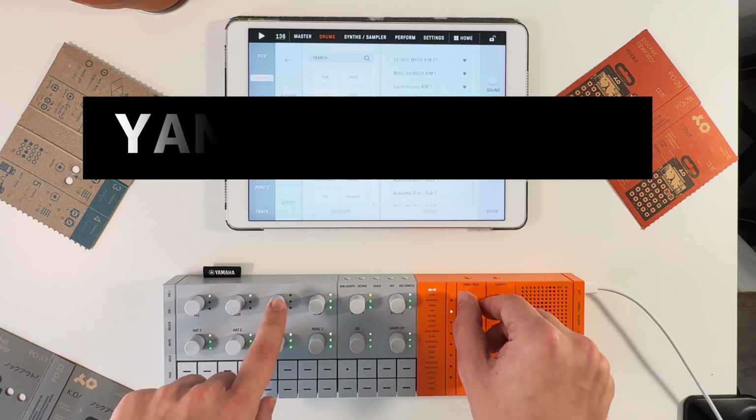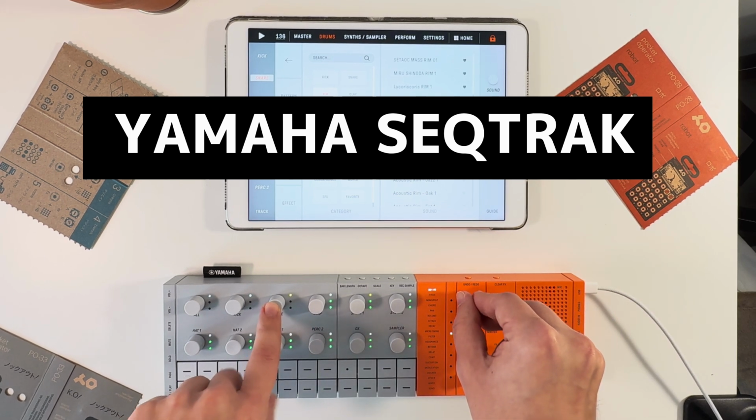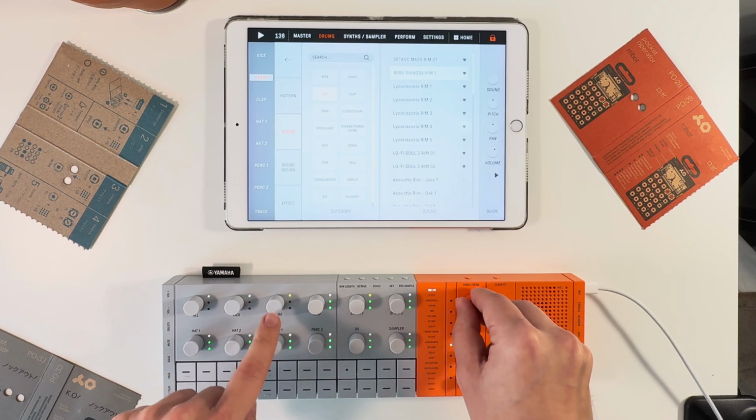For this challenge, I will be using the Yamaha Seqtrak. It has a ton of great synth sounds that are perfect for synth-pop. I bought it 2 weeks ago, and this will be my first real project with it. So let's see what it can do.